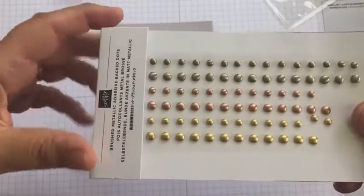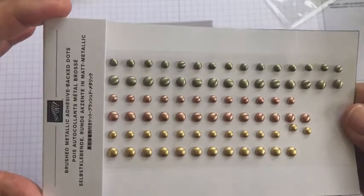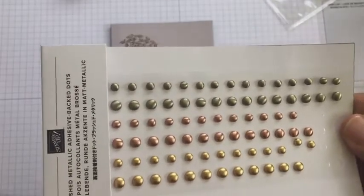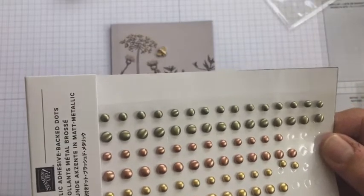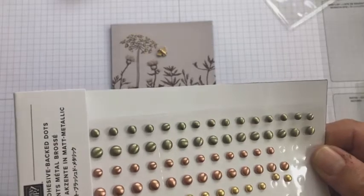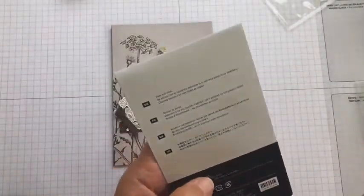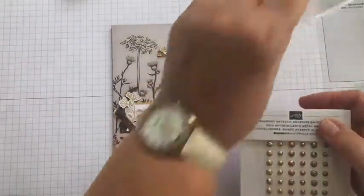So let me hold these up for you to see. These are really lovely. They go with any kind of project at all where you're using metals or foils in these warm colours. So there's copper, gold and bronze, I guess. And they're called brushed, and they really are brushed. They're not shiny, they sort of glow, but they're really lovely. So dots in 2 different colours, and there are 90 of them all together, so 30 in each colour.